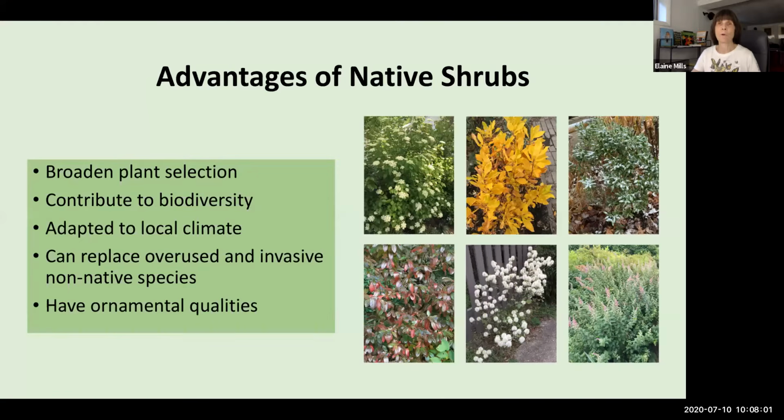And they have ornamental qualities. For example, lovely blossoms, very attractive fall foliage. Some of them are even evergreens.